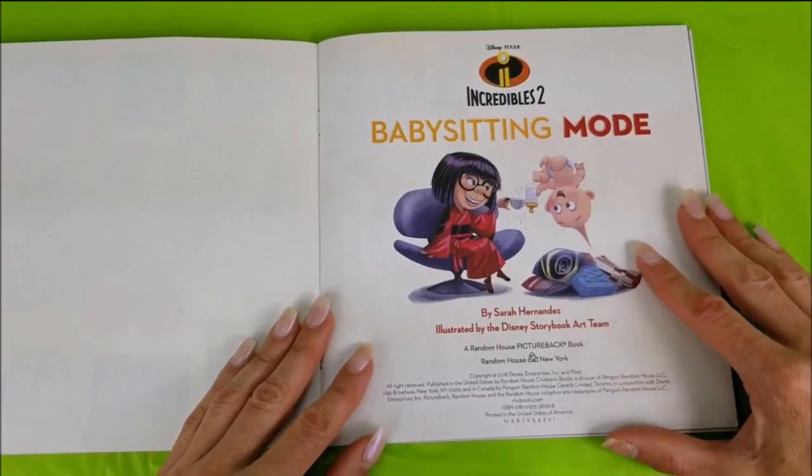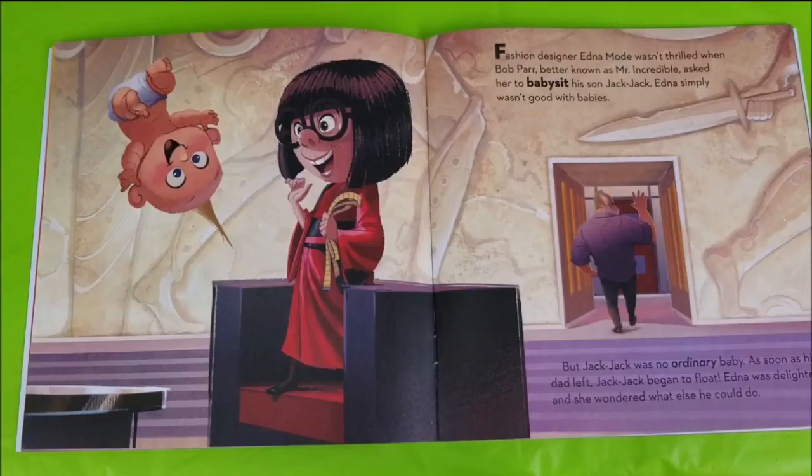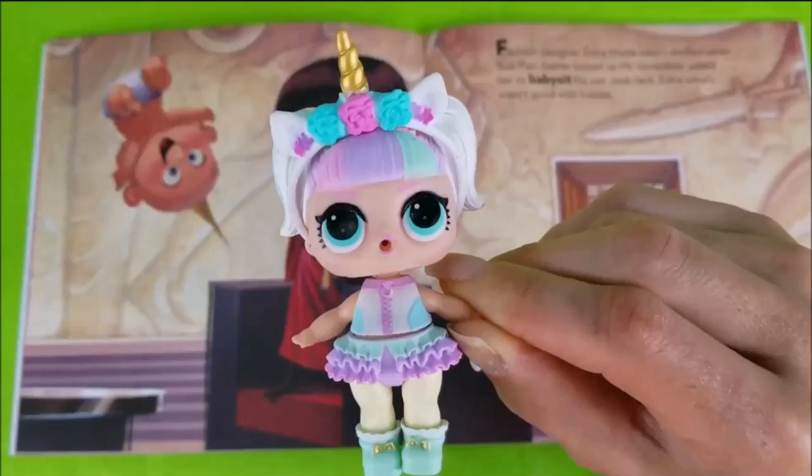Babysitting Mode by Sarah Hernandez, illustrated by the Disney Storybook Art Team. Fashion designer Edna Mode wasn't thrilled when Bob Parr, better known as Mr. Incredible, asked her to babysit his son Jack-Jack. Edna simply wasn't good with babies. But Jack-Jack was no ordinary baby. As soon as his dad left, Jack-Jack began to float. Edna was delighted and she wondered what else he could do. Oh, she is in for such a surprise.